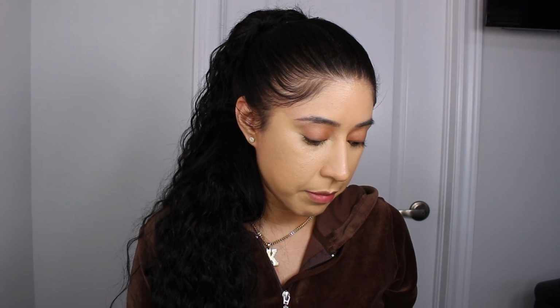Okay, so this is what it looks like blended out. This is the one with the orange color corrector underneath, and this is the one with no color corrector. You can see the coverage is definitely there. I would say it's more of a medium to full coverage. So pretty good, and it doesn't feel drying or anything like that. It actually feels pretty creamy. So now I'm gonna go ahead and set my under eyes.